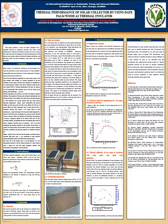The study focuses on the comparative thermal performance of this collector and another collector, identical in design, fabrication, and operating under the same conditions, using glass wool as heat insulation.